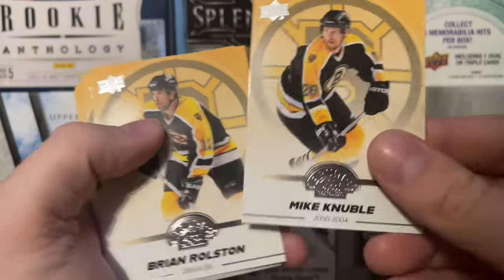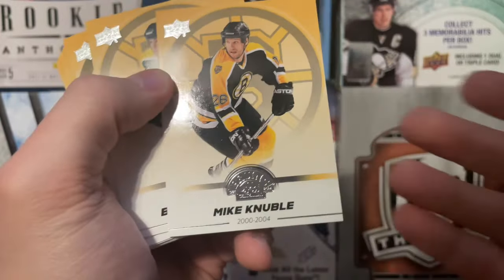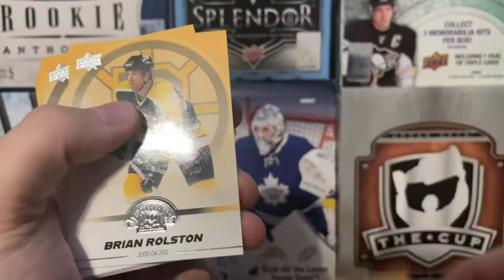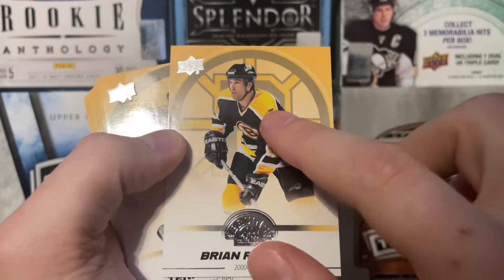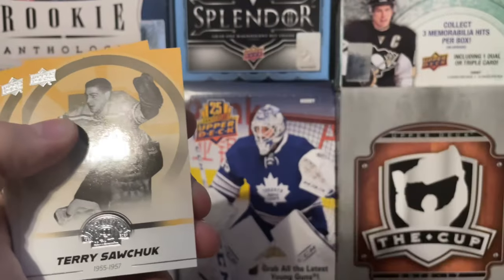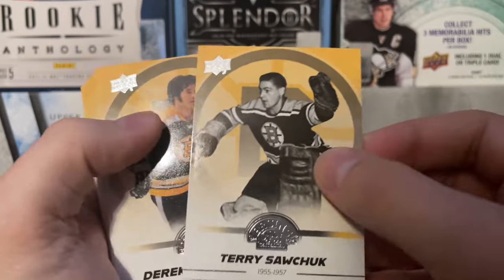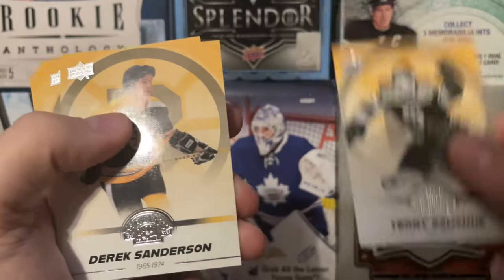There's a Mike Knuble. That's an interesting one. Played with the Leafs for a while. Played with the team for a few years. But yeah, Mike Knuble is a very interesting one. So there's that. Brian Ralston, back when they had the Pooh Bear jerseys. So that's awesome there. There's a Brian Ralston. Terry Sawchuk, of course, he was an absolute legend for the Bruins for a couple of years. And played for a bunch of different teams too, so there's that.